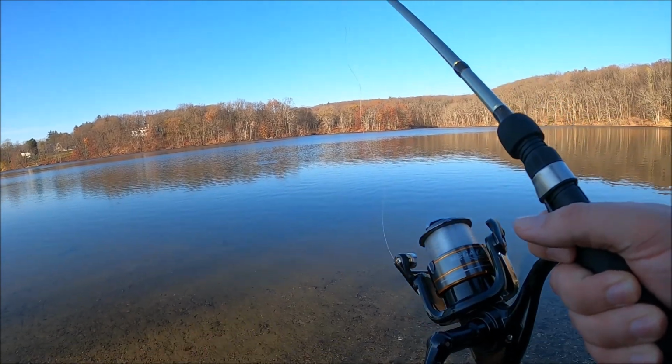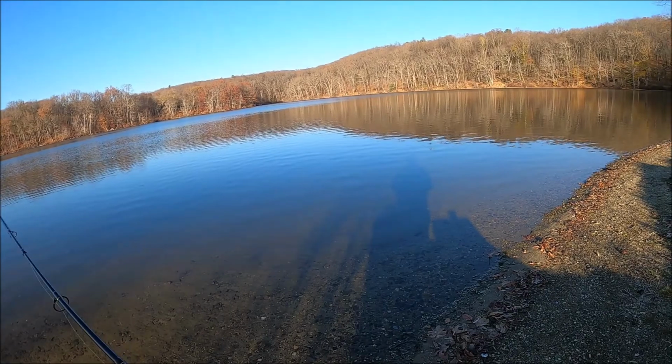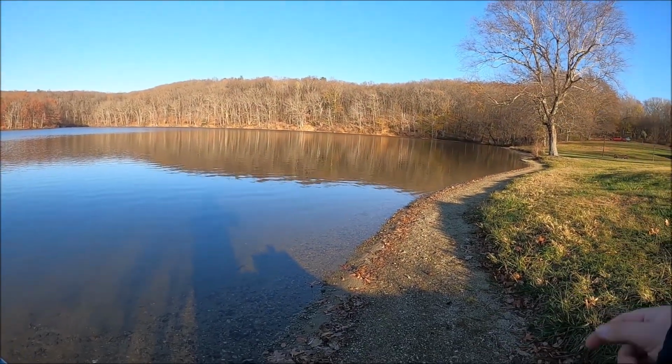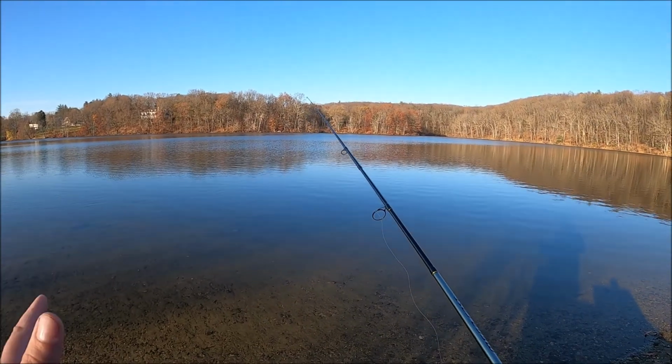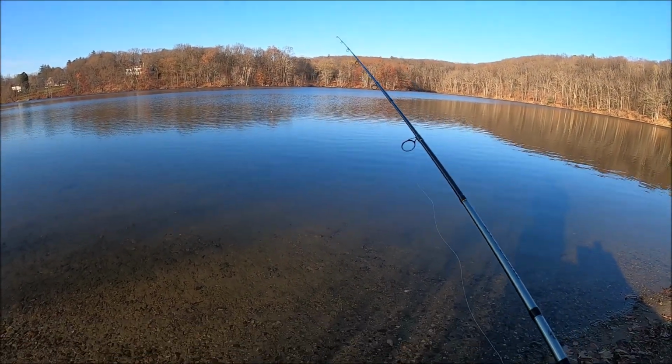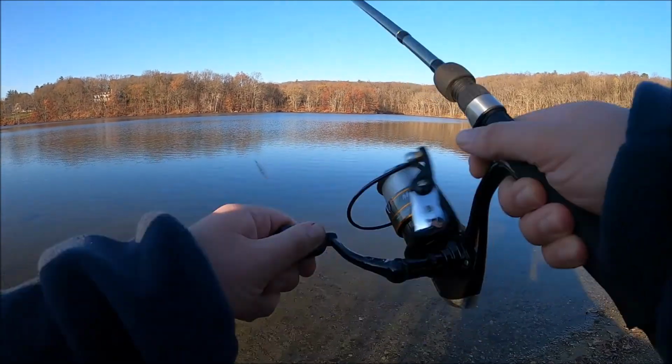You see, my bobber looks like it's going down every time I'm reeling it in, and it's not. I'm going to try this spot over here and see what happens. I can't guarantee it. I've never fished in November before.